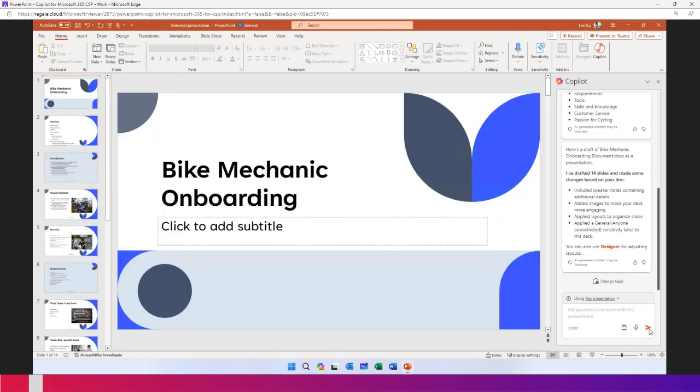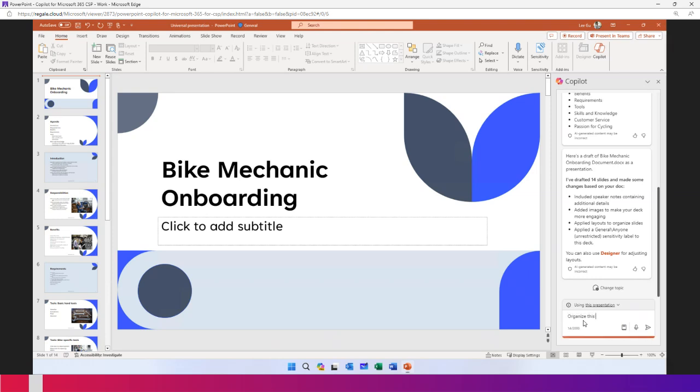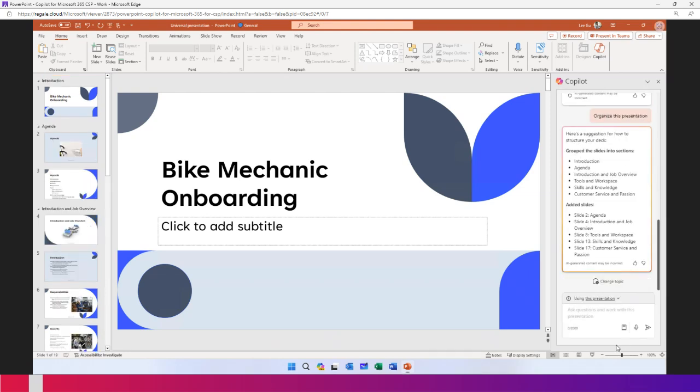And Copilot now creates a visually appealing presentation outline, adding slides, covering the onboarding topic Lee outlined in the Word document. So now Lee only needs to worry about getting the message across. While it's great to have the slides in place, he'd like to add a bit more structure to the deck. So what we'll do is we'll select the Copilot text box, organize this presentation, and we'll click send. So Copilot analyzes the content of the presentation and groups slides into newly created sections, as well as adding section title slides. So Lee's feeling great about the presentation, but he wants to add a bit more of the company culture and imagery to the presentation.